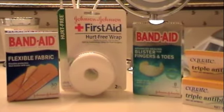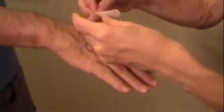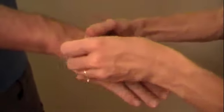Finally, for you and your family's safety, always keep a first aid kit around the house with Band-Aids, gauze, and other emergency items. Band-Aids are very useful for small cuts and scrapes and may save you a trip to the doctor. A first aid kit will help you be prepared for any accidents.